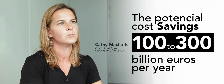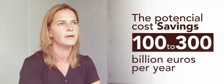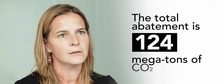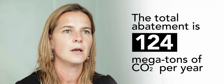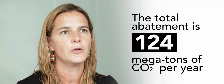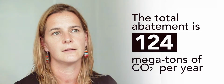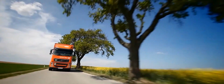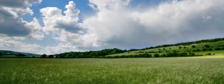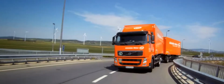For the sector, it would mean an improvement of between 100 and 300 billion euros every year. And for the environment, if we would fill those trucks much better, it would also mean a saving of 124 megatons of CO2 that are now just emitted and that could be avoided. Improving the utilization of resources is the best way to tackle these issues. There is a significant opportunity for improvement.